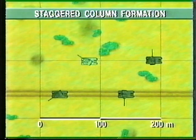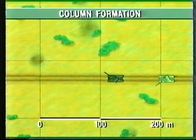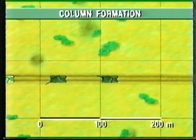Staggered column, in which the tanks travel on alternate sides of the same route. Line, normally used in the assault, in which the troop travels abreast of the troop leader's tank. And column, normally used only for administrative moves and negotiating defiles, in which tanks travel one behind the other.